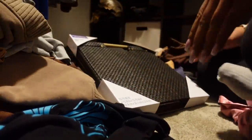Okay. Let's see. I'm going to open this up nicely so that I can return it if I like it. Okay, that's cute. I mean, it's just basic. But let me see about the black one. Let's see how this one looks. I kind of like the wood though. It's different.